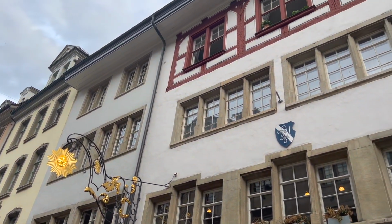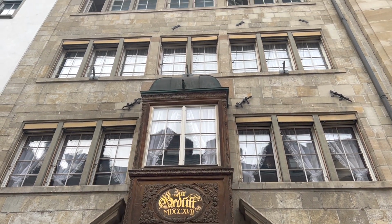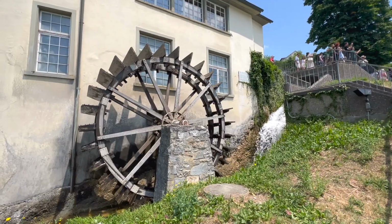And despite its industrial past, Winterthur now boasts several beautiful parks and gardens that offer calm spaces for relaxation and leisure.